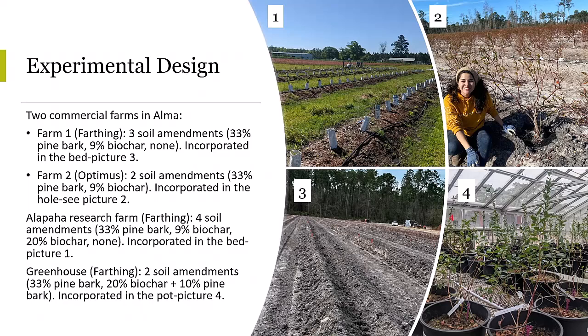And then in the Alapaha Research Farm, we have 4 soil amendments: the 33% pine bark, 9% biochar, another one 20% biochar, and also none. Again, they were incorporated into the bed, and that is the picture that you see in image 1. And then we also have a greenhouse experiment with pots. We established it because we wanted to see how the biochar behaves with the rain. We do artificial rainings in our greenhouse to see the leaching content and see if the biochar is actually retaining those nutrients in our soil.